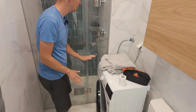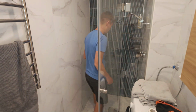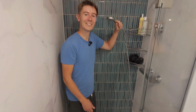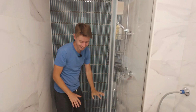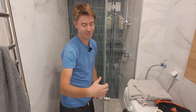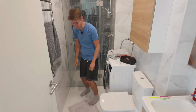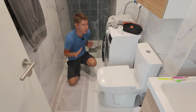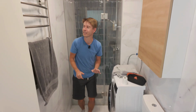Here is a washing machine, and here a very nice shower. So you take a shower here. Yay! And there are nice tiles on the floor. Yes, I wanted to say there is underfloor heating here, so the tiles are warm and it's so pleasant to stand here, and it's very nice.